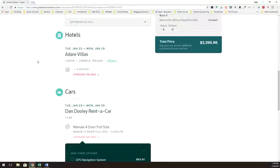So double check those. For packages that offer hotel stays, check hotel ratings. TripAdvisor is a really great resource for that. So check those hotel ratings, because while that deal might seem really great, it might not be that great once you see that the hotel doesn't have really good reviews.